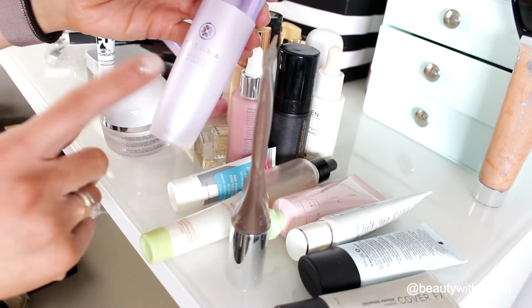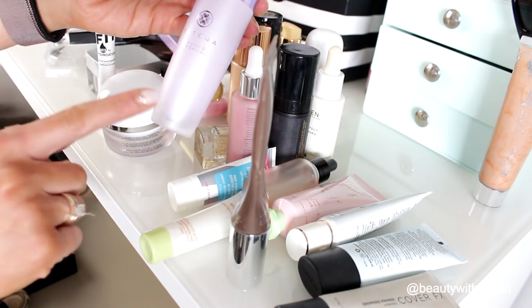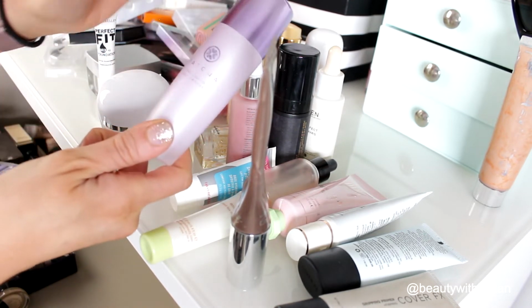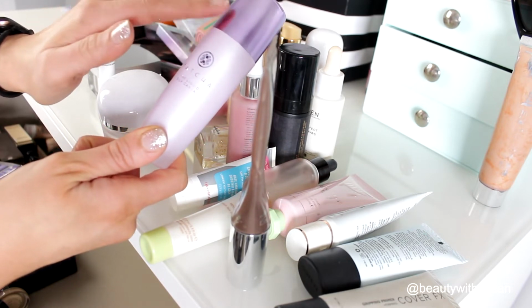This one here I'm keeping. It's really nice as well. I have the original Tatcha Silk Canvas primer that comes in the big jar. I do love this one too when I use matte primers.